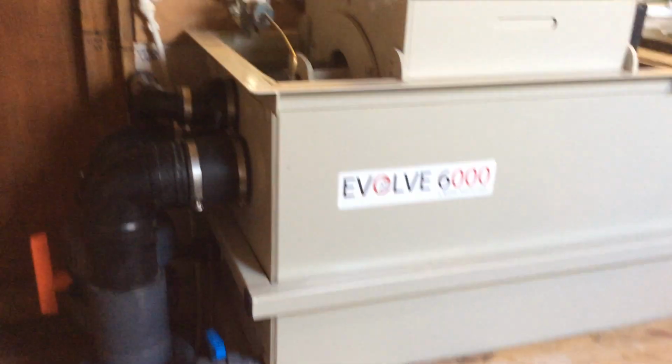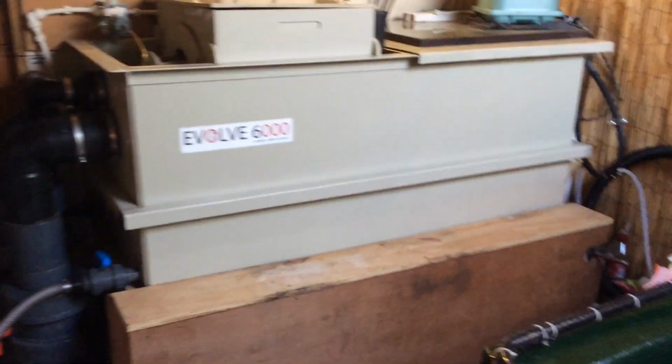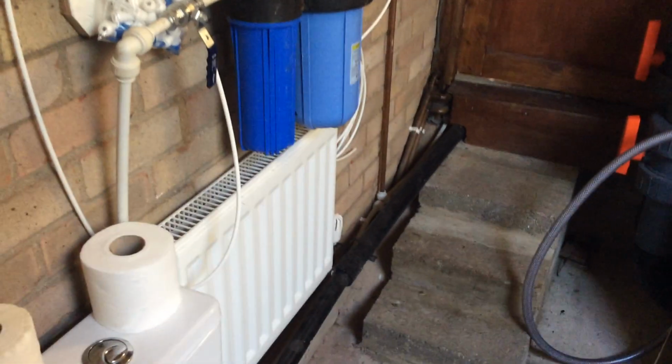The temperature's just over 20 and a half. So that tank's warm. I've got heat exchangers. I've got a pump under here and a heat exchanger just for the holding tank, and obviously the UV and the filter up there. Then I've got my Evolve 6000 drum filter. Let me try and get it all in for you, which keeps very clean, because as you can see I've got radiators in here. I've even fitted toilets and sinks and everything.